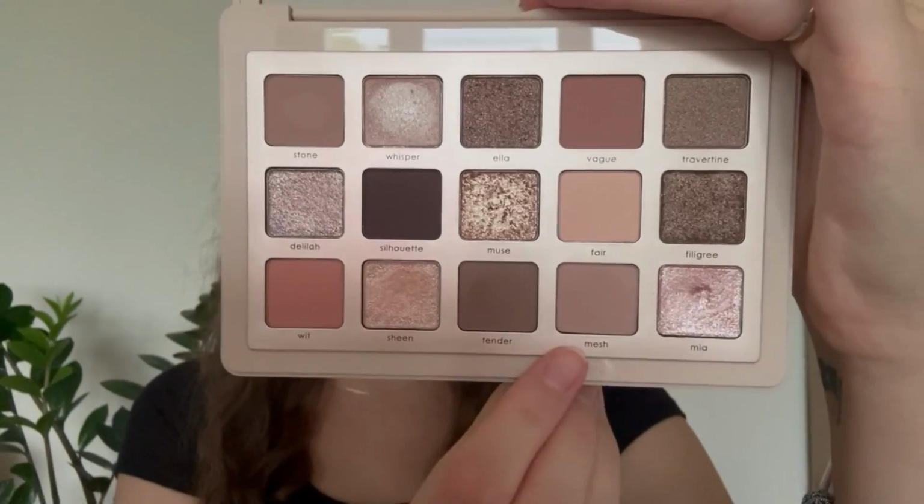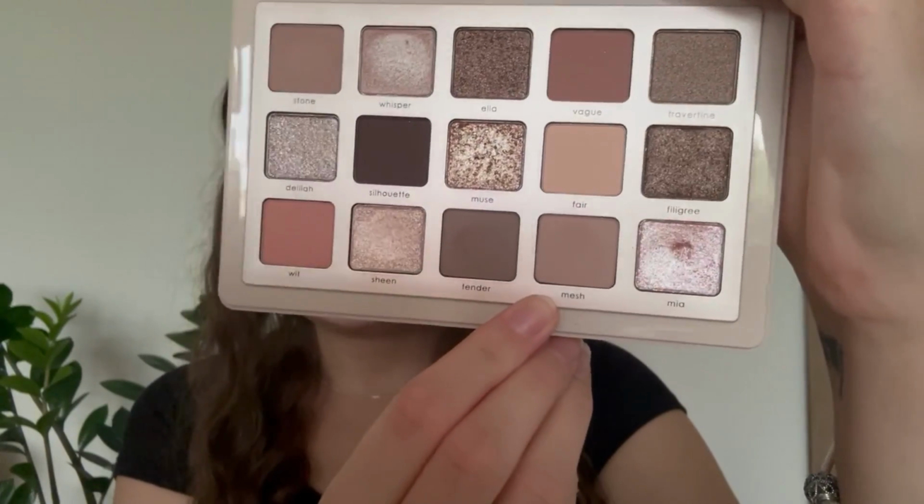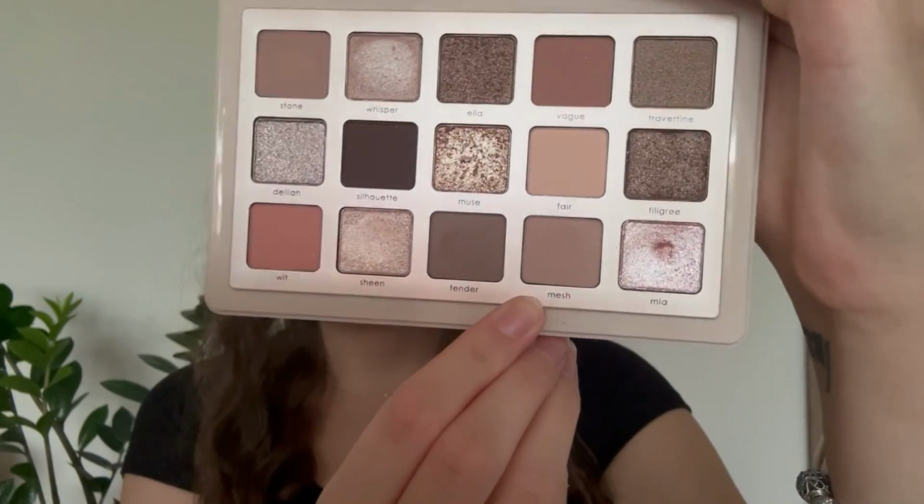And last up is a shade that I rolled in the last update. It is for the prompt brown matte shadow, and I chose my Natasha Denona I Need a Nude palette because it has a lot of browns in here, a lot of browns that I like. I picked out a shade down here called Mesh. It is a light cool toned crease shade.